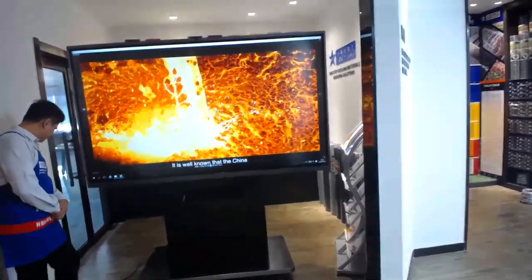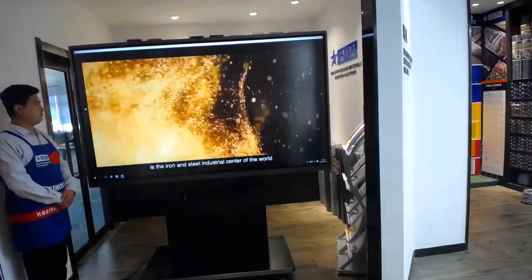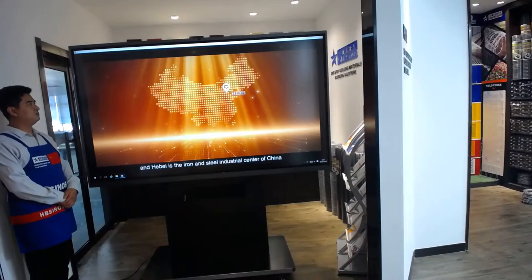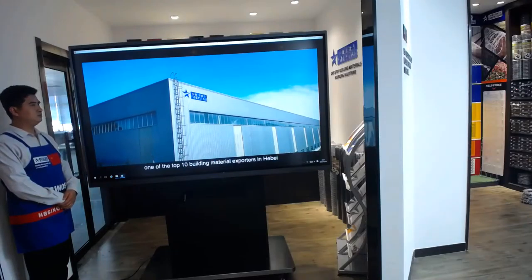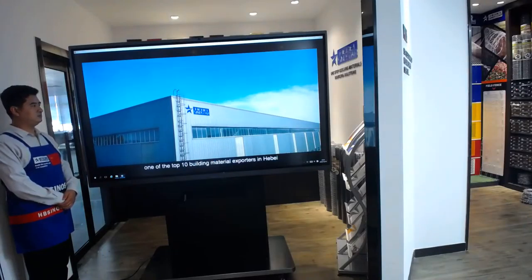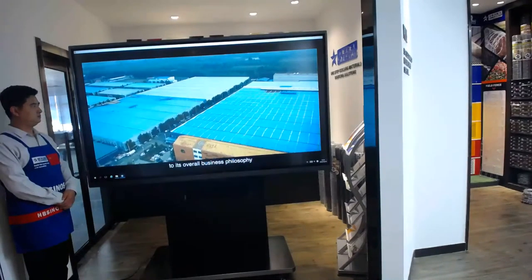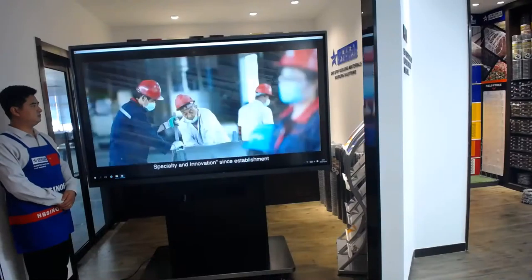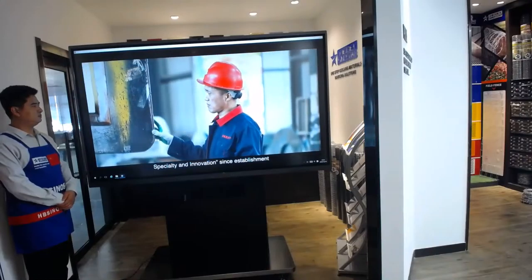It is well known that China is the iron and steel industrial center of the world, and Hebei is the iron and steel industrial center of China. Hebei Sinostar, one of the top 10 building material exporters in Hebei, has been adhering conservatively to its overall business philosophy of quality, service, honesty, specialty, and innovation since establishment.